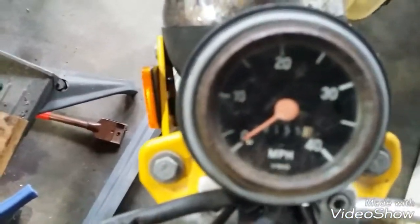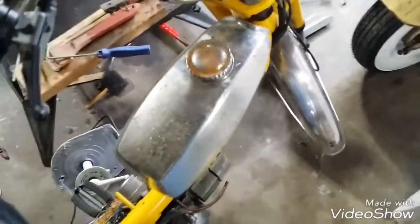It has 155 miles on it. We'll just call them hard miles because it looks like the seat's rotted and things are rusty and so forth. But hey, it was free.